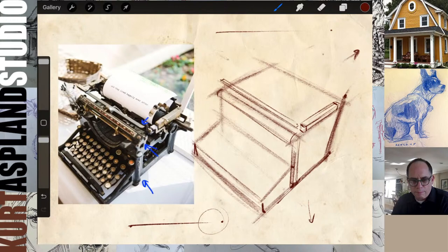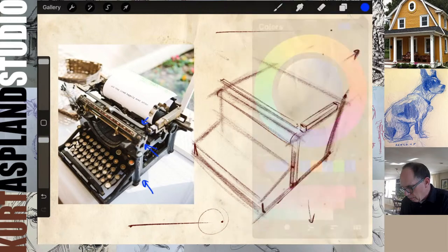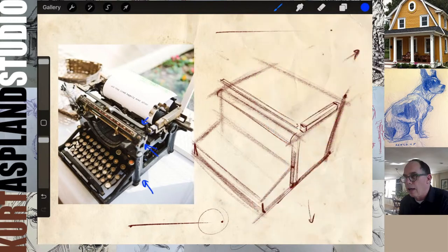I'm not a big fan of hyperrealism. So a lot of times I like to get something that tells the story without going into a monster amount of detail. That's just me. You might be different. You might like the hyperrealism. Okay, now look at this. This is interesting. Look at this. This has a knob here. You know what that means?